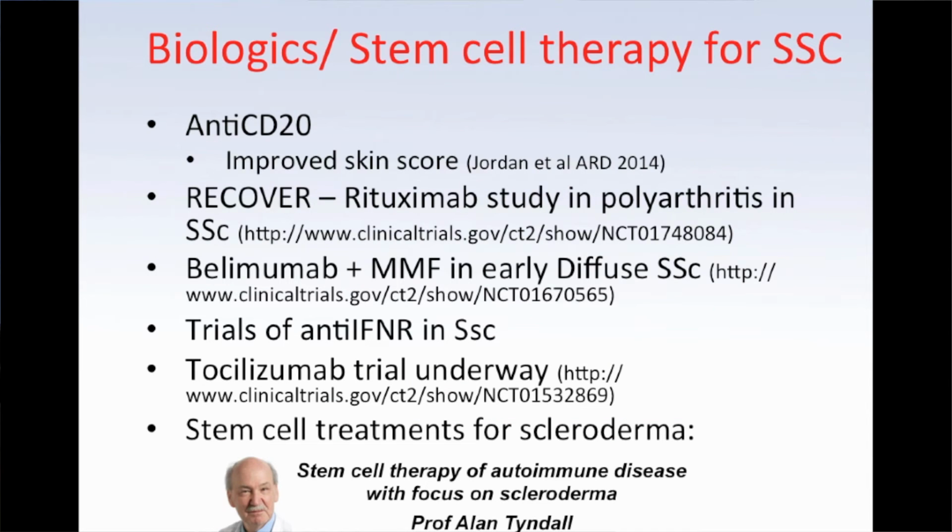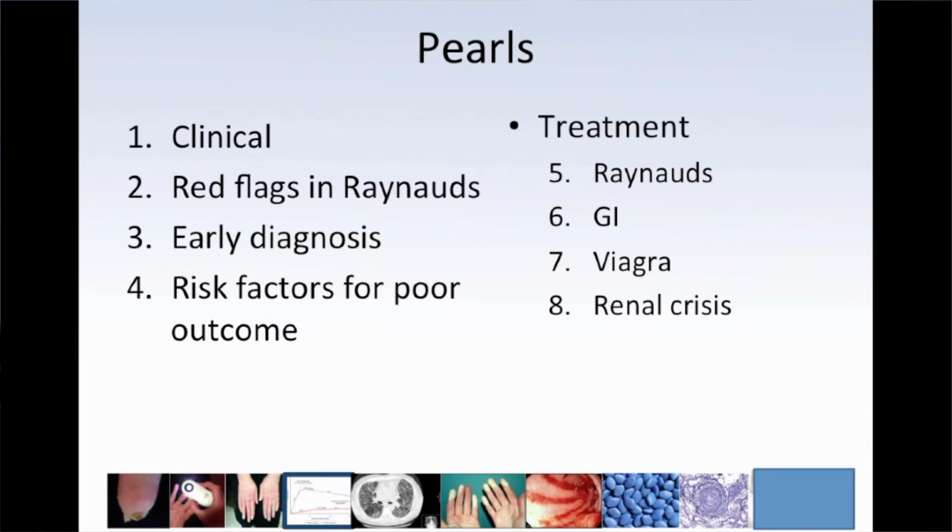There's lots of hope on the horizon for patients with scleroderma. There are new biologics coming out to target T cells, B cells, interferons. And Mark may be talking a little bit about some of the chemokines that are involved. There's also a method of treating these patients with stem cell transplantation, which has shown to be very promising in early stages of diffuse systemic sclerosis, which I've told you has the worst outcome. If we catch these patients early before they get internal organ involvement, that can be a very useful treatment. And there's my friend Alan Tyndall who lent me those slides.